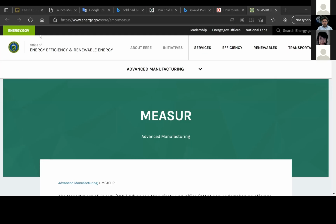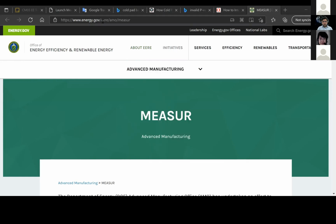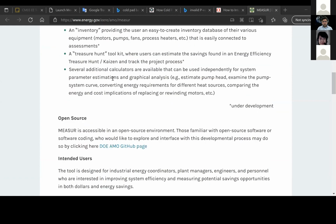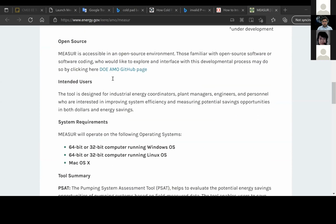If you go to energy.gov, this link I will share, it is energy.gov/ERE/AMO/Meyer. Meyer is without an E at the end, please remember that. If you scroll down, it gives you different information, an introduction to this one, and a tool summary.